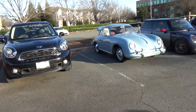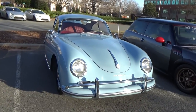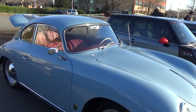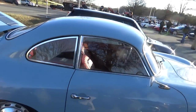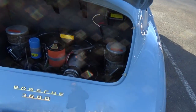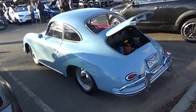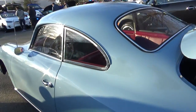Now, a minute ago, and I didn't get it on camera, there was a pretty cool old 356. Not real pretty, daily driver kind of stuff. I mean, not daily, but a driver. This one over here, though. Look at this guy. That is a stunningly pretty car. Oh, yeah. I like that a lot. An awful lot.